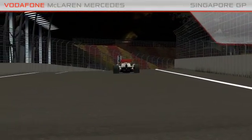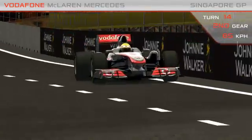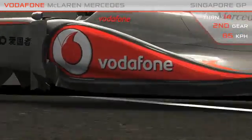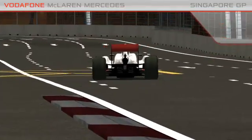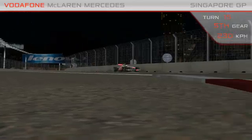Again, Singapore circuit requires us to run as much downforce, I think, as we probably can do. It's a very slow speed circuit in general, so making sure we have good grip, both from as much downforce and as much mechanical grip as we can get, is extremely important here.